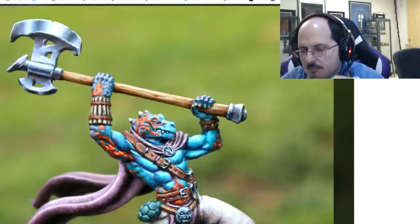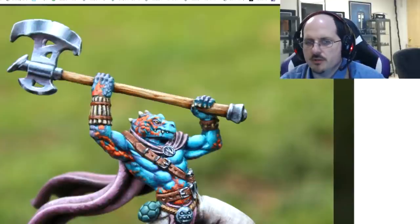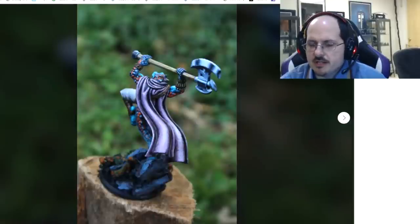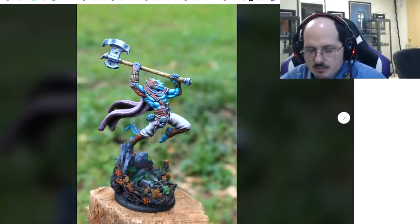Texture-wise, things like the cape and the pants, and the belt, I think those all work really well. I think those are very, very successful. So overall, this is a really cool piece. I dig it. What a great challenge you gave yourself with a cool 3D print. This is exactly what I love to see.